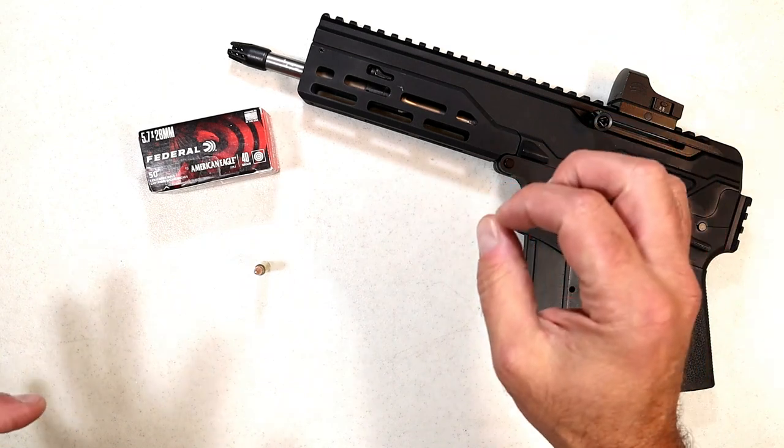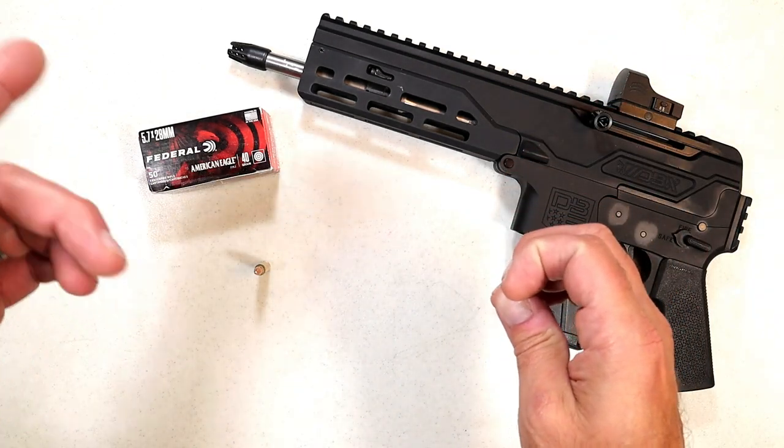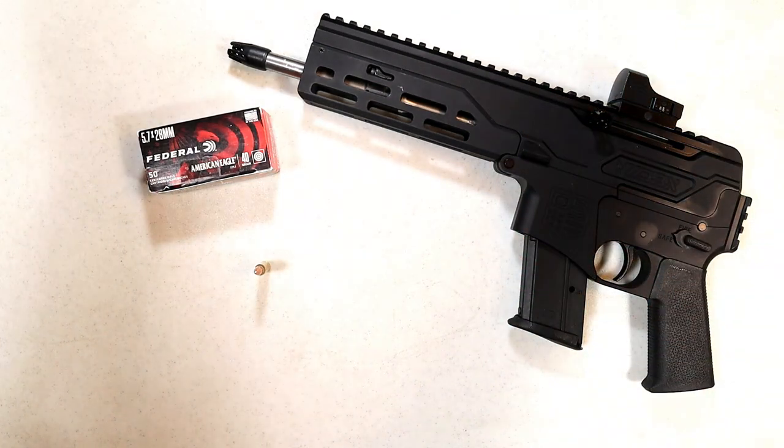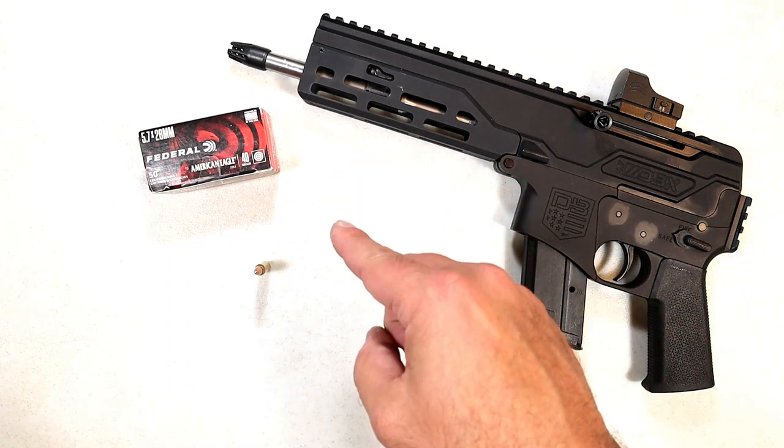And if you ever want to see a handgun round die, increase the price of ammo substantially. Put it out of people's budgets, and you will see that thing die. And I'm thinking that's what's happening right now with the 5.7x28mm.